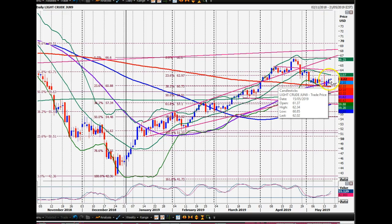Where did we get to yesterday? 60.85. Maybe we're going to start pushing up towards 62. Well, if we get up through 62.55, look for 62.90, 63.00. That's a sort of fib and mid-Bollinger Band resistance. We're going to struggle there. I don't think we'll push any higher, but if we do, you do have a lot of resistance around 63.90, 64.10.